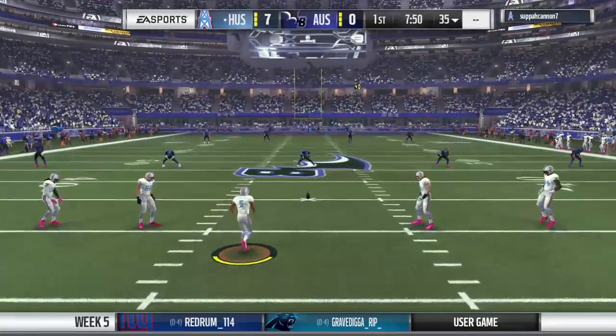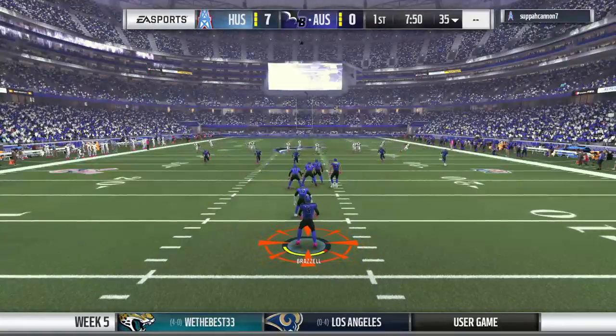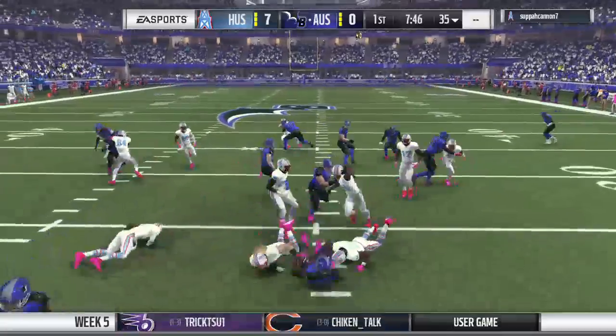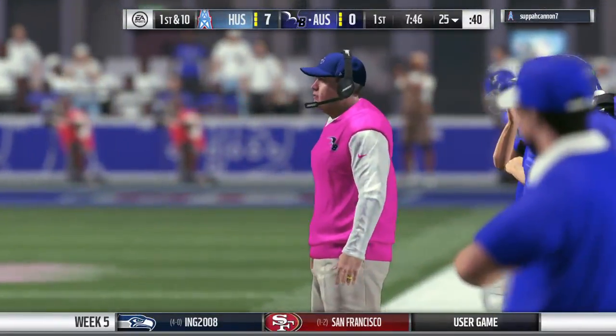Now, after the touchdown, here's Santos to kick this one away. This one taken from the 7. And not a bad return here. He gets it out to the 25-yard line.